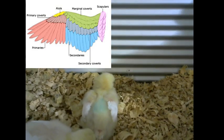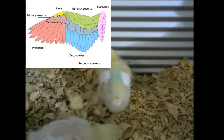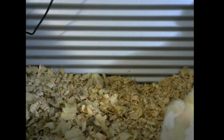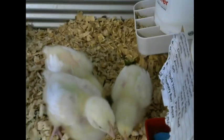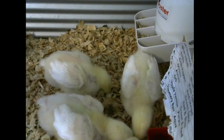There we are. You can see those adorable tail feathers that are growing out right now. So we're going to move you over here where the chicks are pecking away. I don't know if this is, yep, there it is.